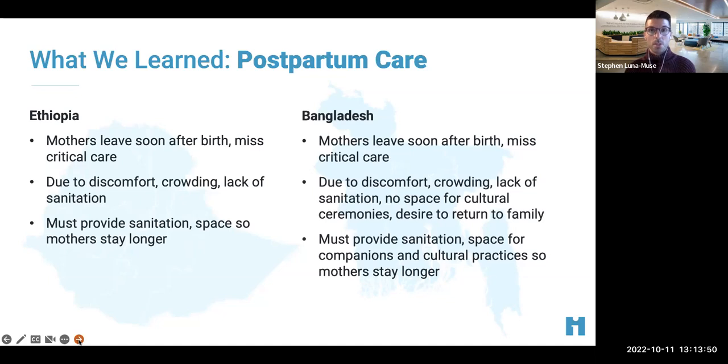In both countries, we saw that women were leaving the facilities very soon after delivery, even within just a matter of hours. And of course, you all know this is not news to anyone, but that means they are missing out on critical postnatal care, both for the mother and for the infant. And so we are trying to understand why they're leaving in order to create opportunities for them to stay longer.